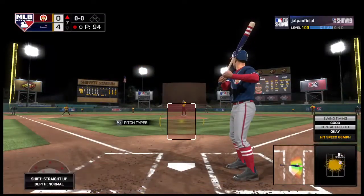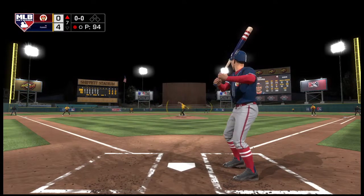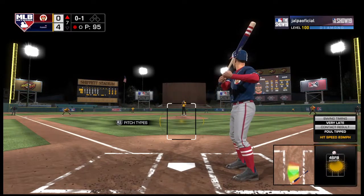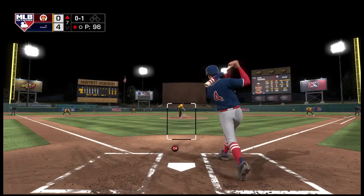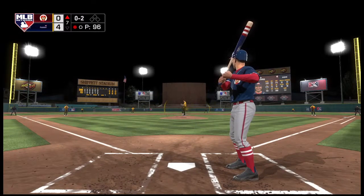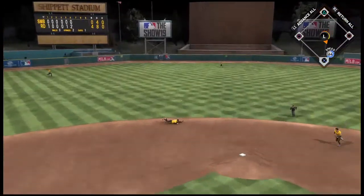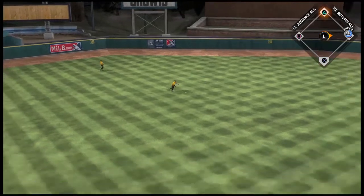Digging in once again, Lou Gehrig. A hit in 2 tries so far. Fouled away. The windup and the 0-1. In front of the changeup, and he can't keep it fair. 2 strikes on him now. Into the windup. Here comes the 0-2 pitch. Back up the middle. And that is through into center field for a 1-out single.